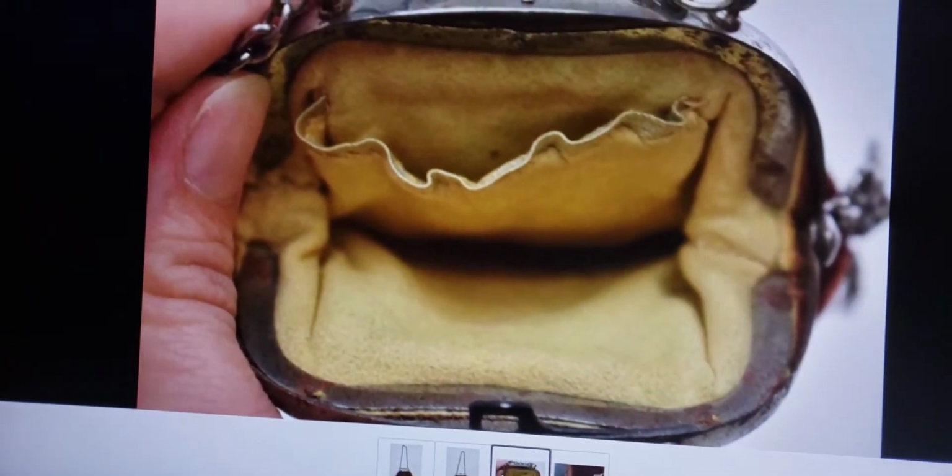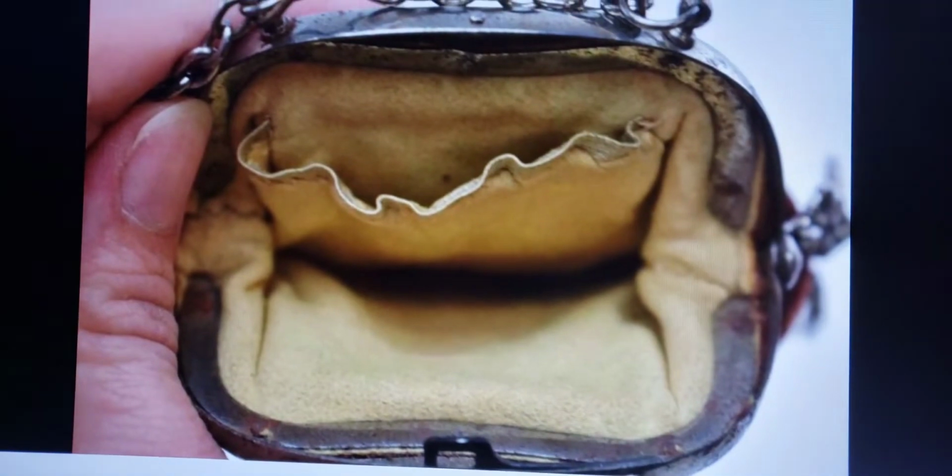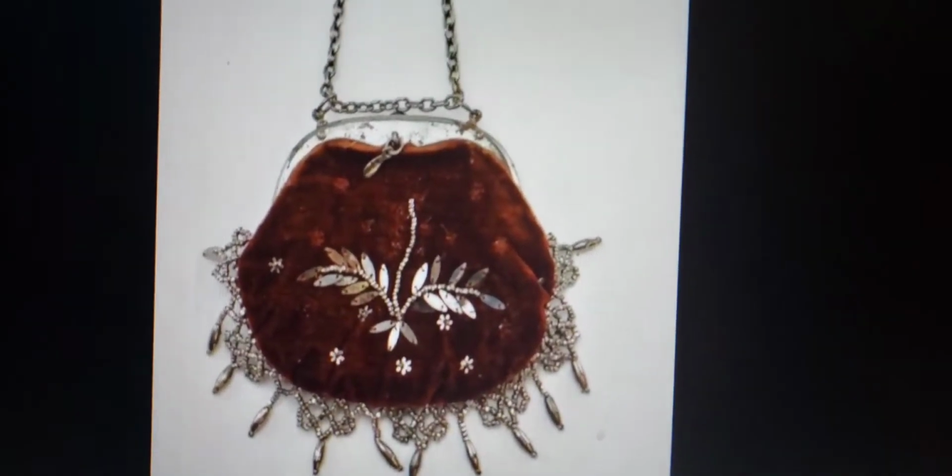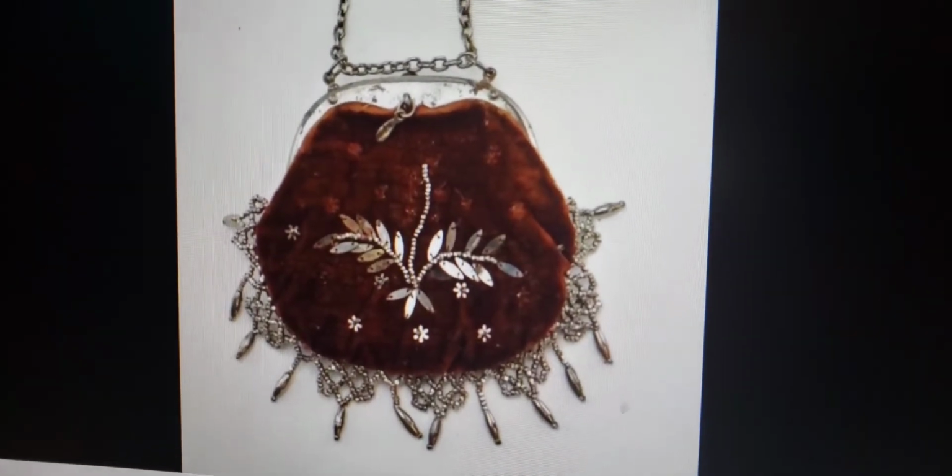The inside is actually, it looks like it's leather. And yeah, this is actually older than I'm thinking. It's older than the 1870s. This might even be, it's French, has like a little French marking on one of the little tassels. Yeah, this is telling me this is actually very, very old. And no wonder 19 people are watching this.